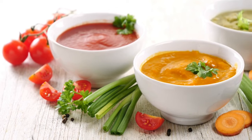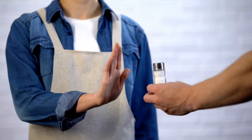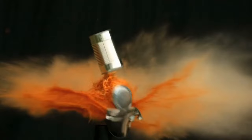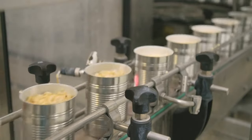Now let's talk about what's wrong with this picture. First of all, these soups are high in sodium and preservatives, which can lead to high blood pressure. The BPA chemical lining in the cans is linked to hormonal disruptions and cancer. Lastly, the artificial additives contribute to poor nutrition.